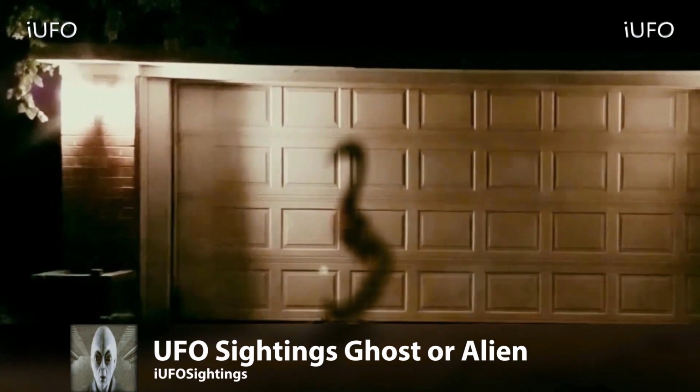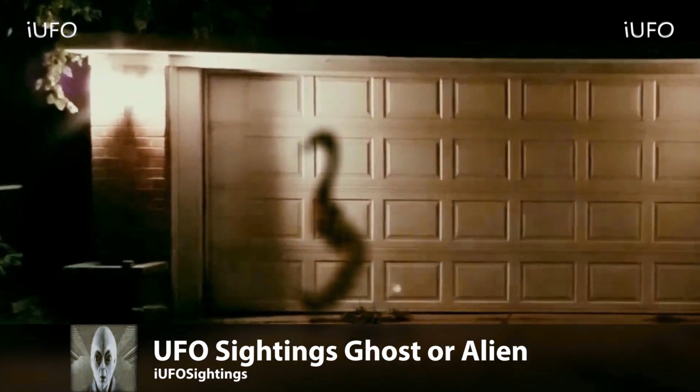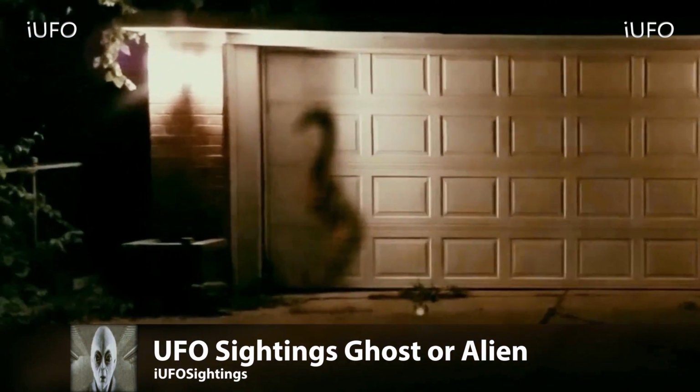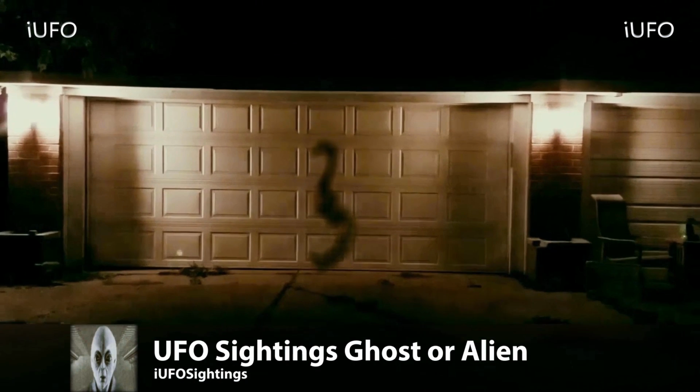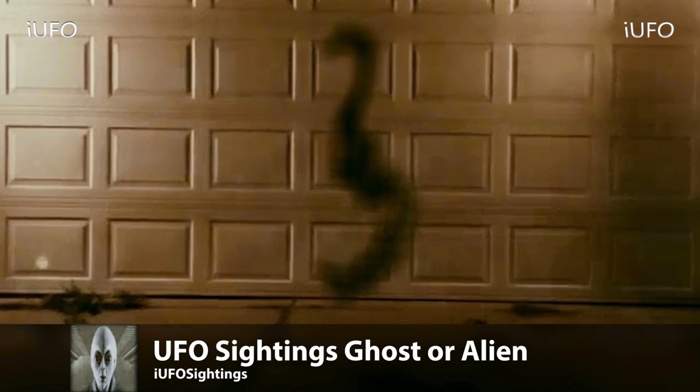Is it an alien or a ghost? As it says, UFO sightings, ghost or alien. This is some interesting footage for sure. Here's an extreme close-up of that. I mean, definitely looks like it could be a seahorse or a ghost, a snake, or is it an alien? That, I guess, is the question. And this footage was recent. It was just sent to us May 19th, 2017.